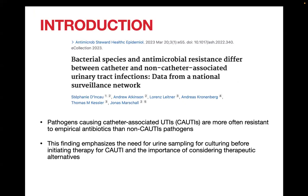This was a study where they saw that the pathogens causing catheter-associated UTI are more resistant to empirical antibiotics than those in non-catheter-associated UTI. So it is very important to perform a urine culture before starting any antibiotic therapy, and also to consider therapeutic alternatives.